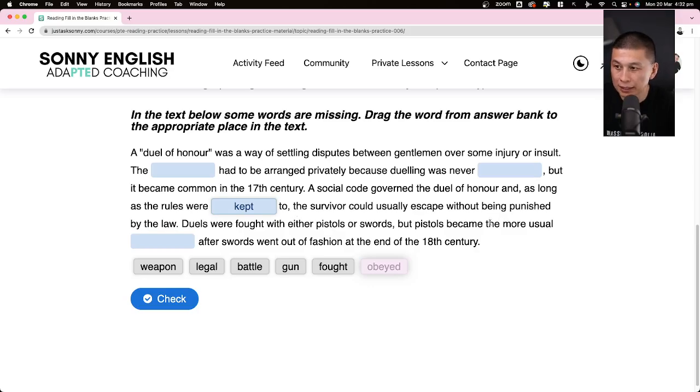All right, so now let's go to the next one down here. Usual, and then preposition. Usual is an adjective, and then we have a preposition. I know we need to have a noun. So back at this noun, we're still going to have a whole bunch. However, we have clues. This is the biggest clue. I hope you know what that is. It's a sword, right? So pistols became the more usual what? Do you know what a pistol is? Pistol is a gun, okay? So pistols became the more usual gun after swords.